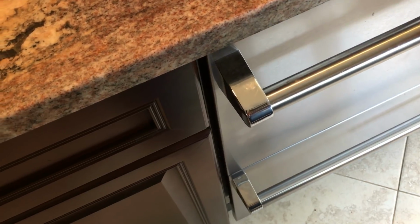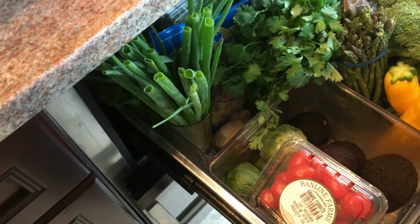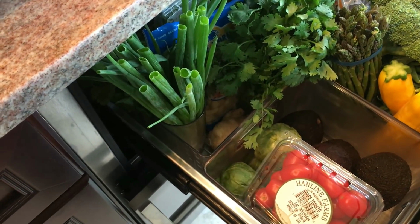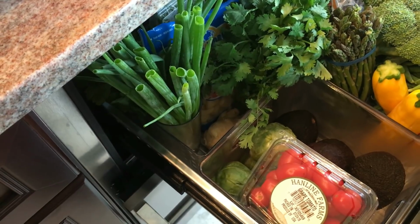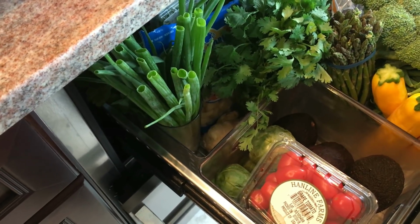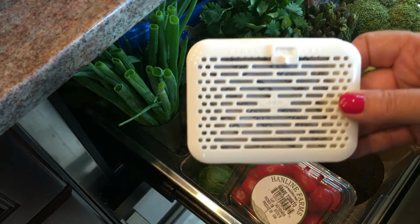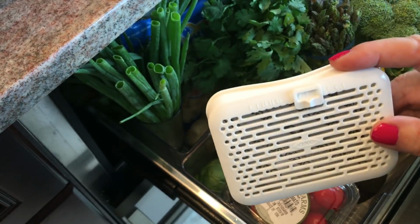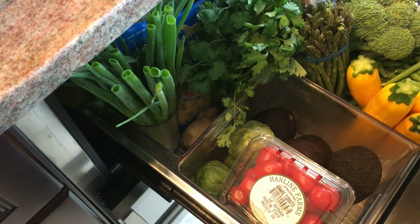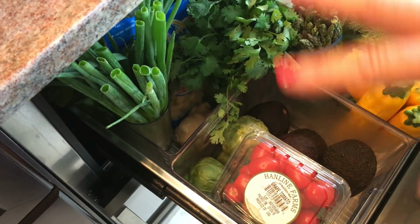I get asked a lot how I store my fruit and veggies. I have these vegetable drawers. They're really handy. But you could do the same thing in your refrigerator drawer. I like to keep my veggies separate from fruit, and I also use these, called green saver filters. You change them every 3 months, and they keep the gases down that cause spoilage, so your fruit and veggies last a lot longer.